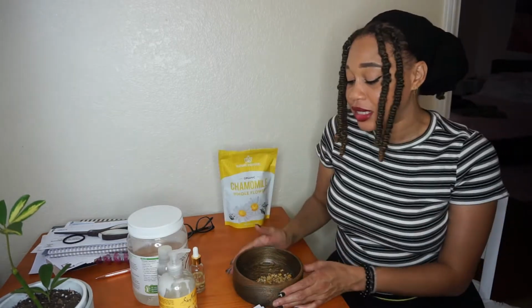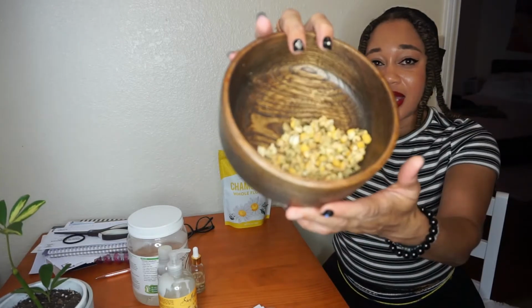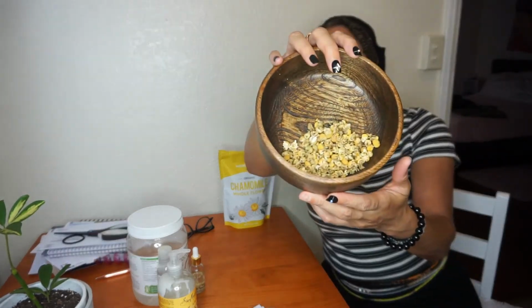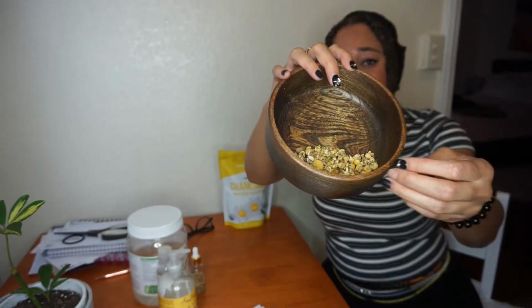Let's go ahead now and let's talk all about chamomile. Now, chamomile is one of my favorite herbs. I love chamomile. It smells delicious and it has so many great benefits for you. So this is chamomile. I have it in here for you guys so I can show you. It looks like this. Now it's dried, of course, so this is just dried chamomile.